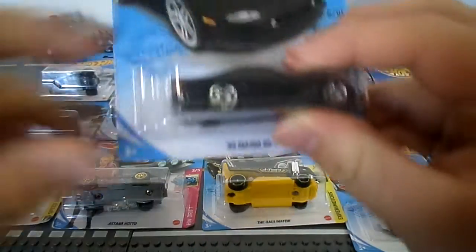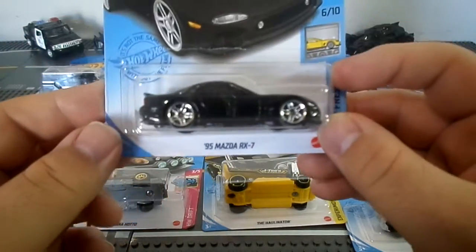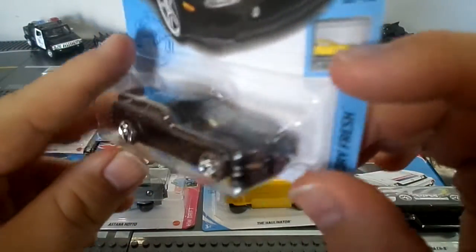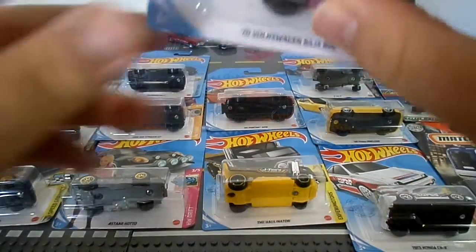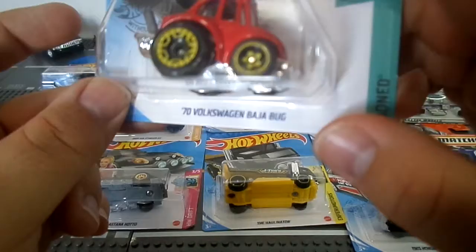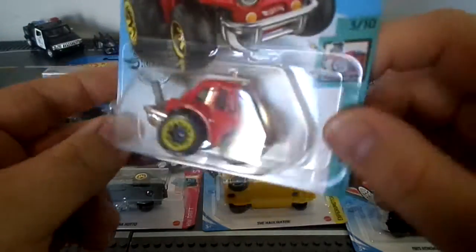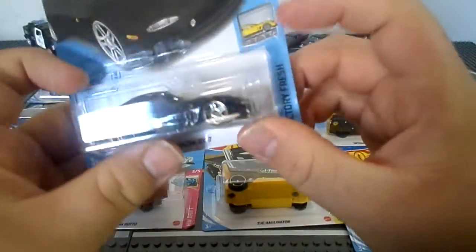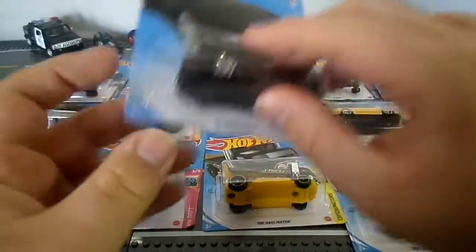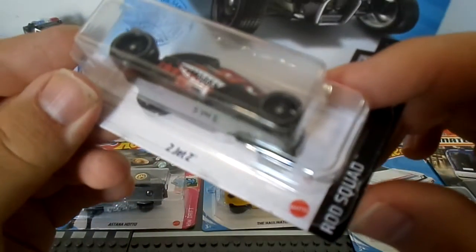Then we got the 95 Mazda RX7. Looks real nice. The 70 Volkswagen Baja Bug in the tuned edition. The tuned version. Number 3 of 10. Also, that Mazda is a 6 of 10 from the factory fresh line. We have the 2 Jet Z from the Rod Squad. That's 2 of 5.